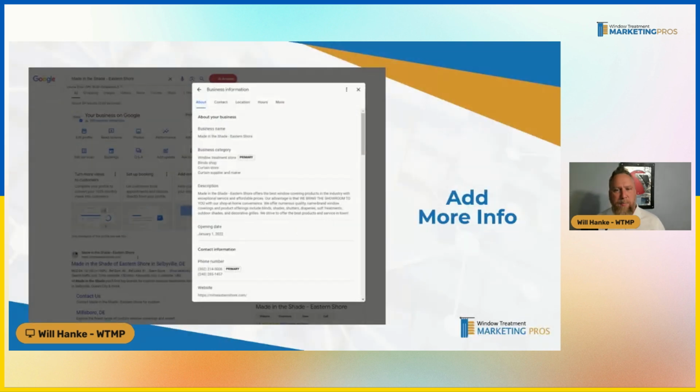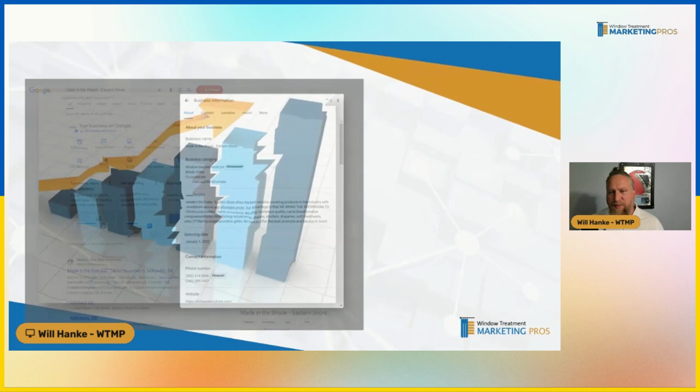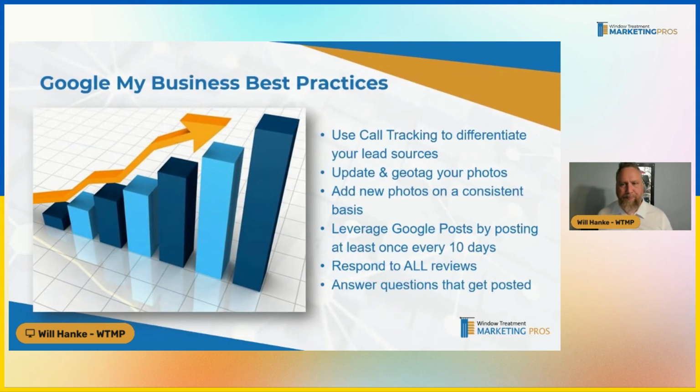Fill out the about our business, the name of the business, some sort of description. Obviously, this is an opportunity for you to put in some keywords. Don't make it spammy, but put in a description of your business, what you do, when you opened, obviously, contact info, that sort of stuff as well.